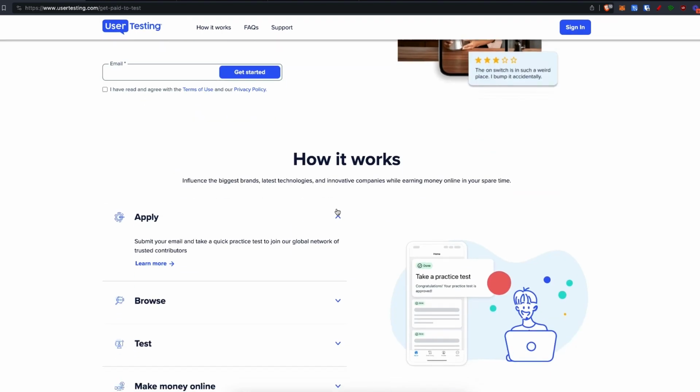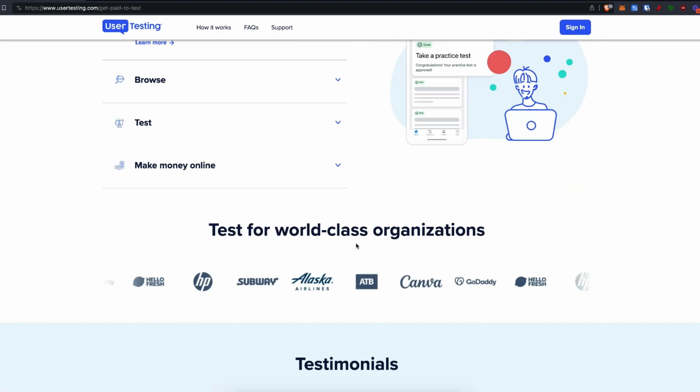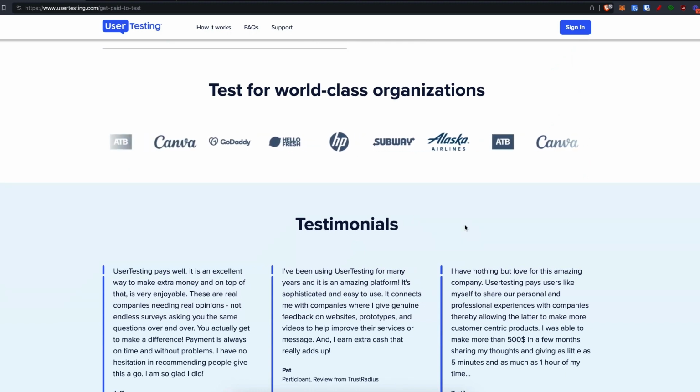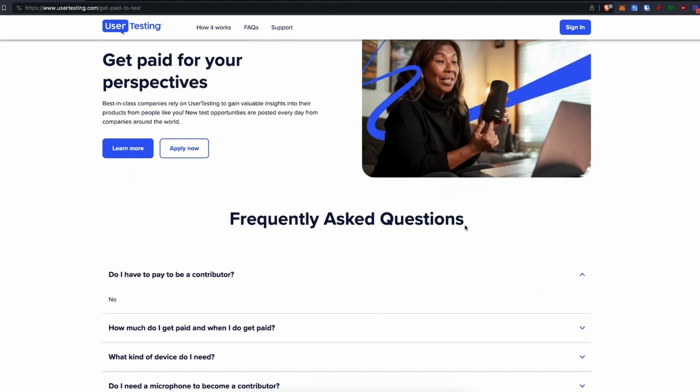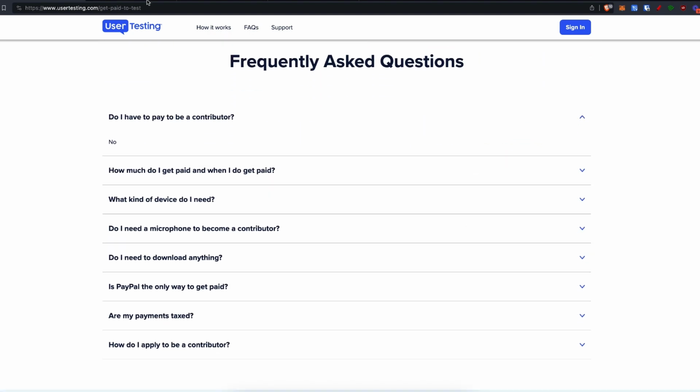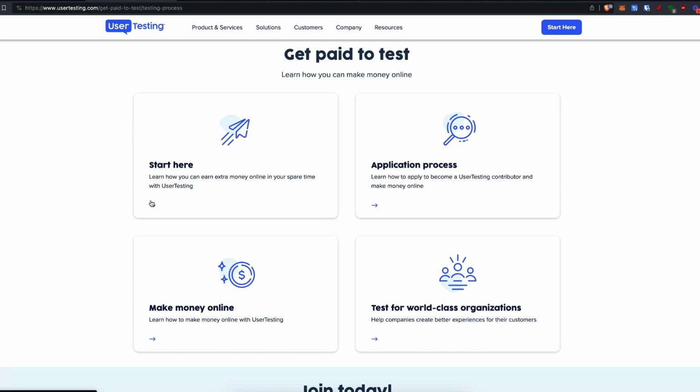You can go to usertesting.com and see how everything works. They'll talk about all of these different brands: Subway, HP, HelloFresh, GoDaddy. There are a lot of big name brands that use UserTesting to get real feedback from actual users. So again, how it works is you sign up, you go through the application process, and then you're able to make some money. Now, this is a worldwide opportunity, but there are a few things I want to mention.